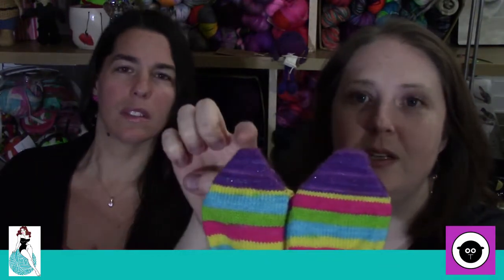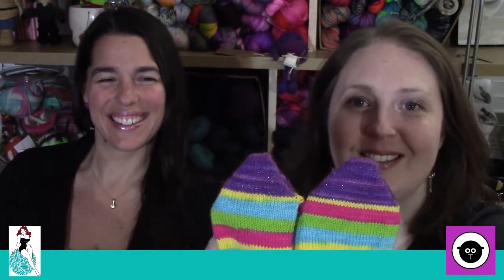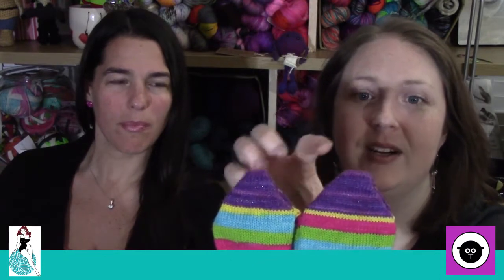So you can kind of see. Oh, I see what you're saying. I'm going to hold wider at the top. This one here was knit following the instructions. And this one here is where I added the 4 extra stitches before starting the heel. And you can see it's wider, so it gives a deeper heel. It made it a little wider and a little deeper, and it fits her foot perfectly.